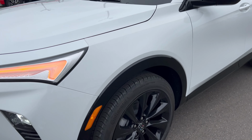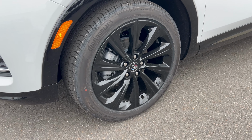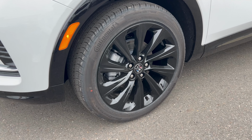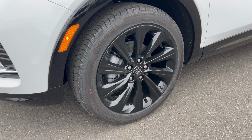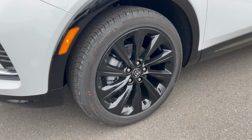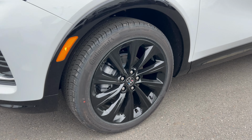Now, when you're going ST, you're getting these 19-inch gloss black machined aluminum alloy wheels, of course, standard brake and rotor package, Buick badge on the center cap. Now, these wheels are wrapped in Continental ProContact all-season tires, 245 on the width, a 45 series sidewall, 19s all four corners, front-wheel drive.